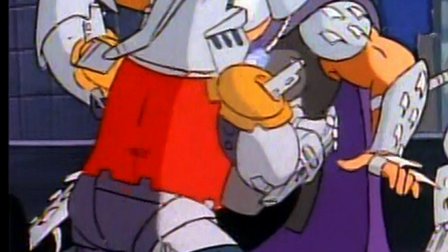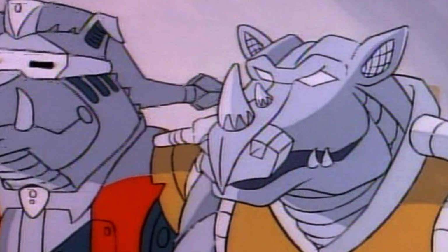All right, so on to Mighty Rocksteady. Let's start at the top and work our way down. Mighty Rocksteady's head looks pretty cool. I think it looks good. I think they did a good job of translating a rhino face into a robotic design. Everything still looks pretty sound and still very much rhinoceros.